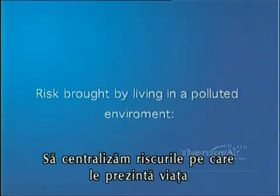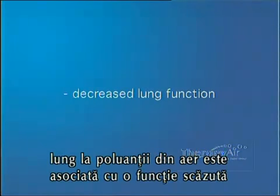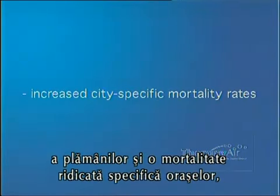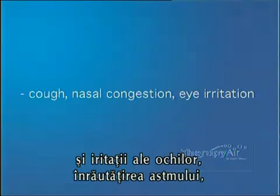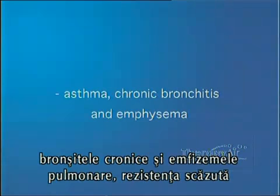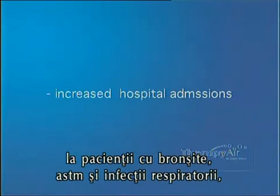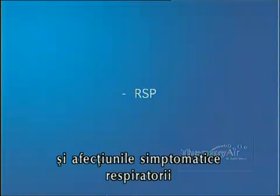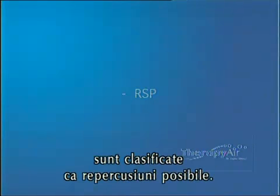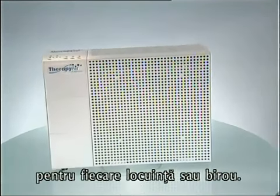Let's summarize the risks brought about by living in a polluted environment. Increased rates of illness and death from heart and lung disease. Long-term exposure to air pollutants is associated with decreased lung function and increased city-specific mortality rates. Respiratory symptoms such as cough, nasal congestion, and eye irritation, worsening of asthma, chronic bronchitis, and emphysema, lowered resistance to respiratory infections, increased hospital admissions for bronchitis, asthma, and respiratory infections, possible increased infant mortality rates, and RSP are classified as a probable carcinogen. That is why Therapy Air is a priceless device for every household or office.